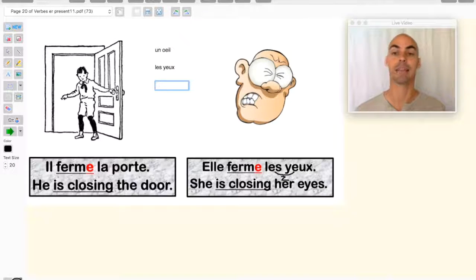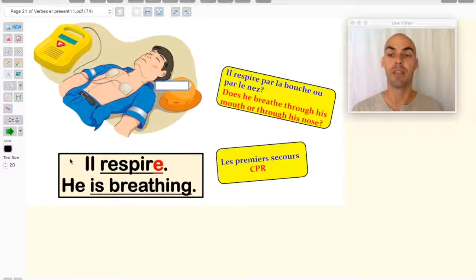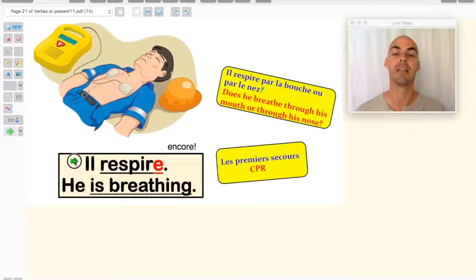Ensuite, then next, what else do we have? To breathe, respirer. Il respire. Il respire, he's breathing. If you want to say he's still breathing, you add encore. Encore is still. You put that after the verb. Il respire encore. Beautiful. We have the strong French R. Il respire encore. It's not as hard. When you end a sentence with an R, you don't have to do it that much. Il respire encore. D'accord?